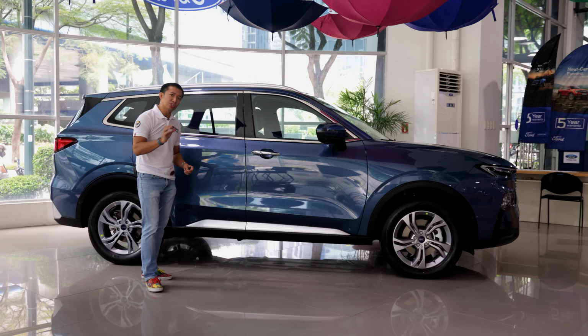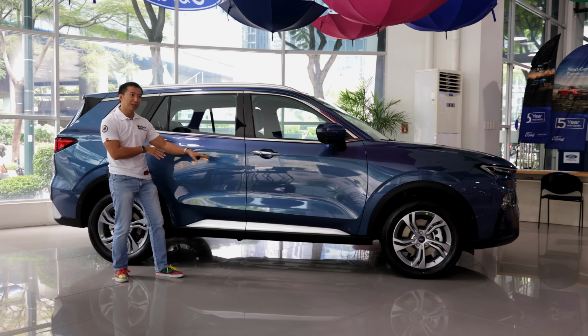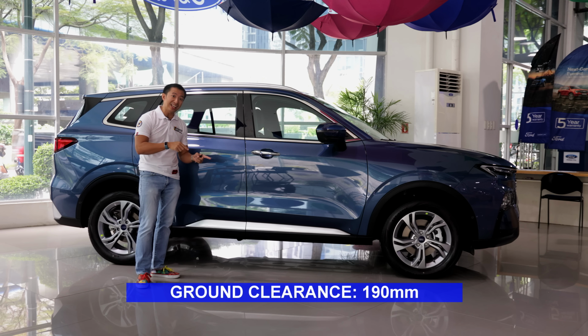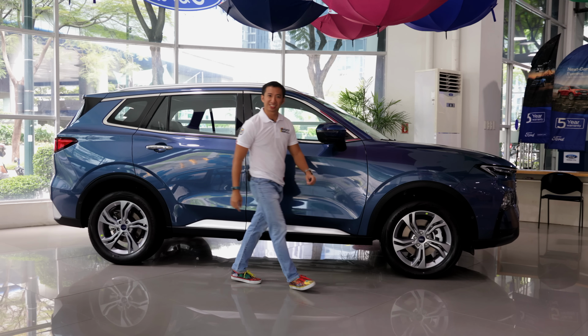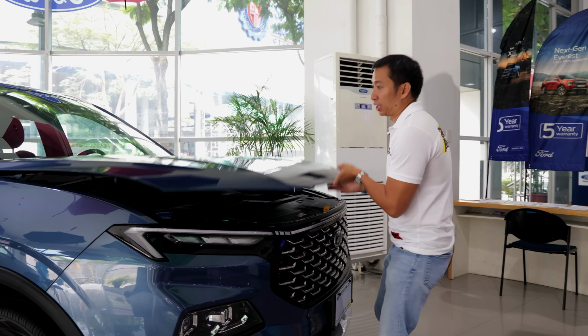However, what's curious though is the ground clearance of the next-gen Ford Territory has gone up by 10 millimeters. It's now at 190 millimeters versus 180 from the previous gen, despite the fact that it still has the same mechanical bits. Now, the engine and transmission have also received an upgrade.